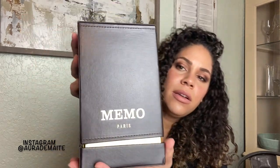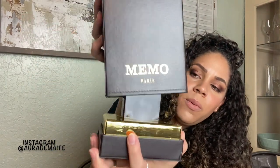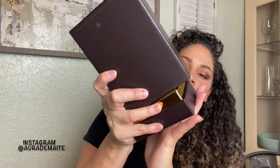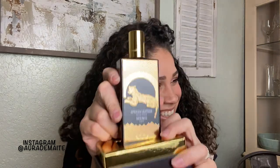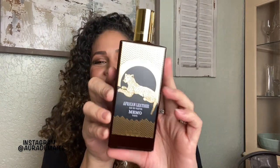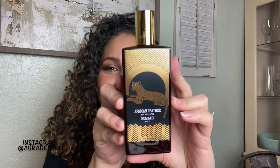So beautiful presentation, like leather-ish. I don't know. I don't know if it's real leather. I think it might be. And then you open it up. Wow, it's backwards. Let me see. Beautiful. I feel like we had to take a moment of silence for that one. All right, gorgeous bottle. Oh my God, it's just so regal.